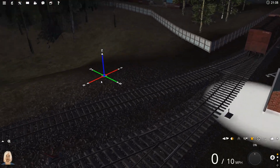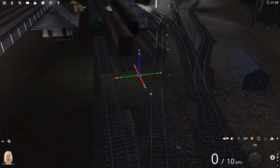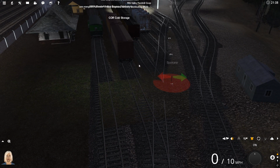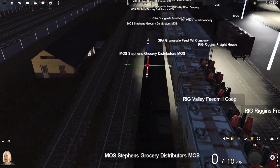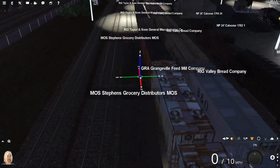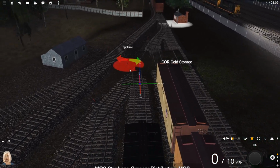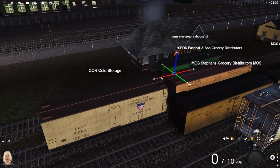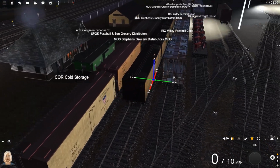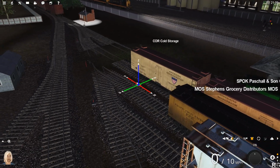Now, what we want to do, before we bring our train in here, let's find our other Moscow cars. So we have Coeur d'Alene cars. This is all Moscow here. So this is where we're going to put the Moscow cars. If we have any Spokane cars on this train, we'll just group them with the Coeur d'Alene, because in order to get to Spokane, you have to pass Coeur d'Alene. So it makes sense to me.